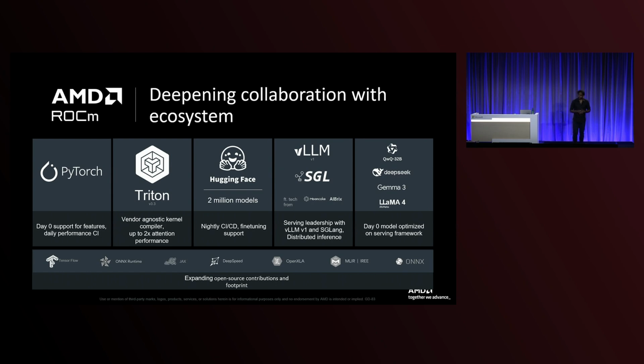SGLang, we have a very, very good relationship with. And we've been doing a lot of good work with them on enabling the SGLang serving framework. And there are others, like in distributed inference. So when you want to set up multiple of the MI300 nodes, you can actually do disaggregated prefill or distributed inference with technologies such as Mooncake. And then there's a whole wide variety of platforms like Onyx Runtime, TensorFlow, JAX, DeepSeek, obviously, and OpenXLA, et cetera, that we are fully invested in. So the surface area of AI, from a software standpoint, is covered by ROCm.